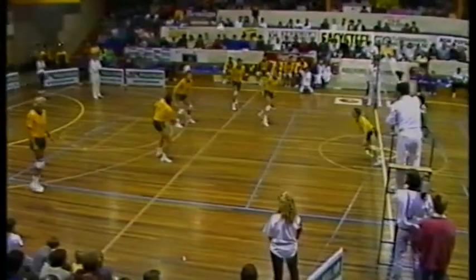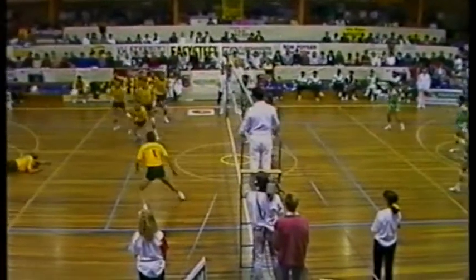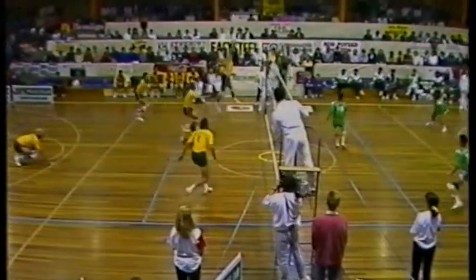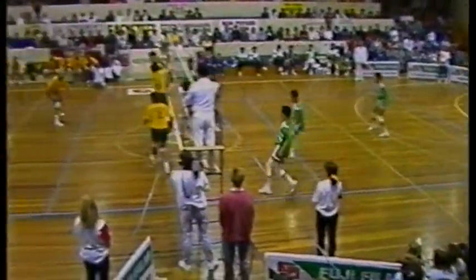13 points to 4. Nagano serving again. Attacking serve. Once again, the Australians not in total control. Tom Duke into the Japanese block again. This time he goes down the line. Beautiful spike down the line. Ball's called in. Linesman Gary Roberts calls that ball in. Once again, that quick play through the centre beats the Australian block.